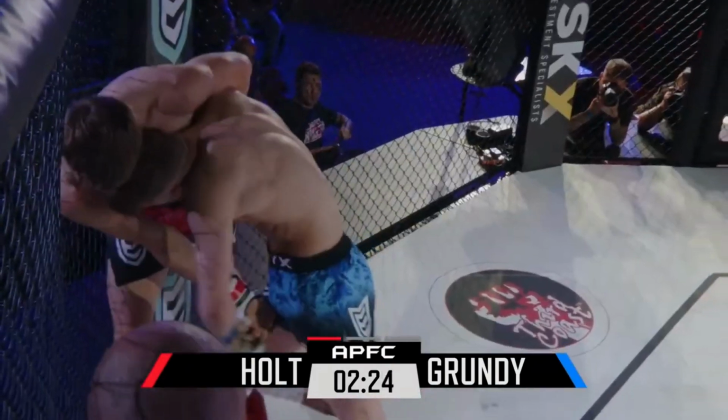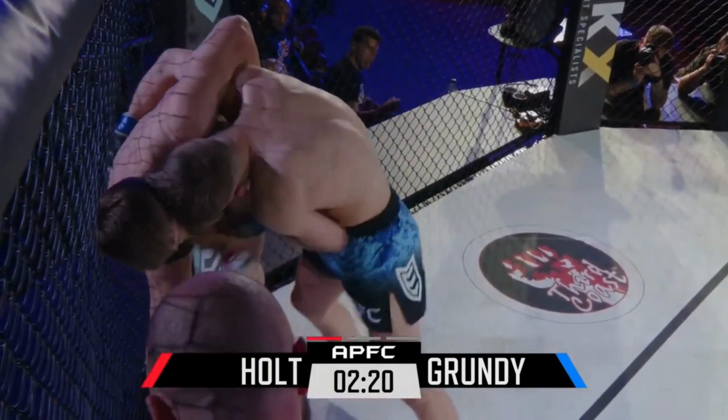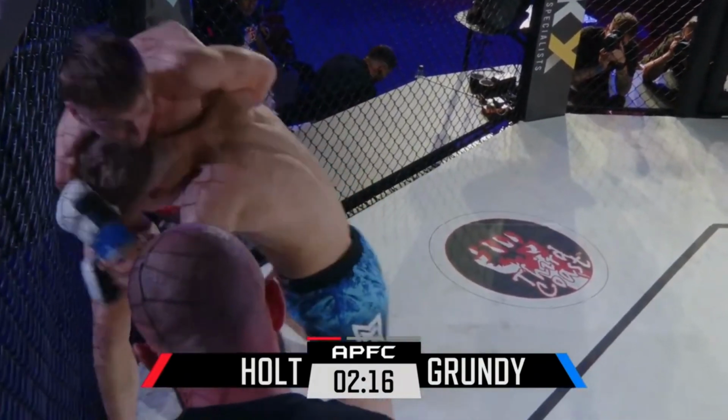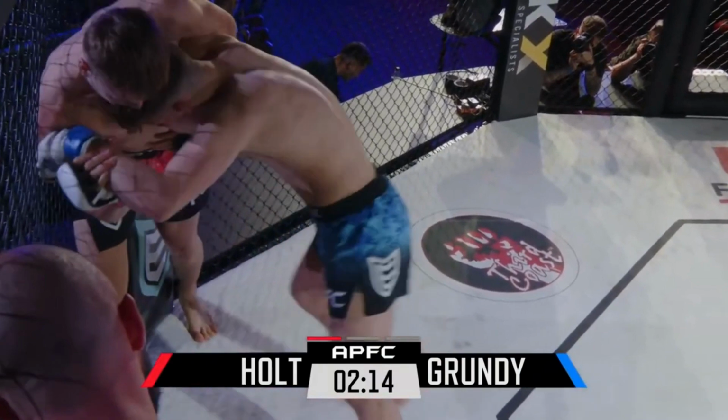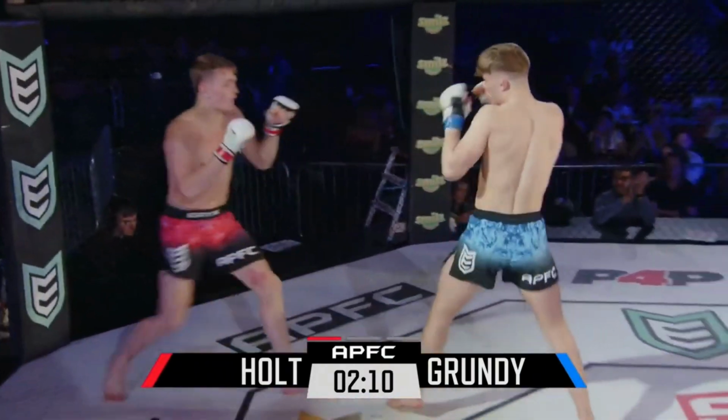Yeah, he knows what he's doing, hanging heavy on that overhook with the whizzer, trying to stop him level changing when he can, doing a good job fighting the wrists as well. And it's going to be tough for Grundy to finish a takedown from here. He's going to have to change his levels, change position. And there, Holt already broken from the cage. That's a good sign for him.